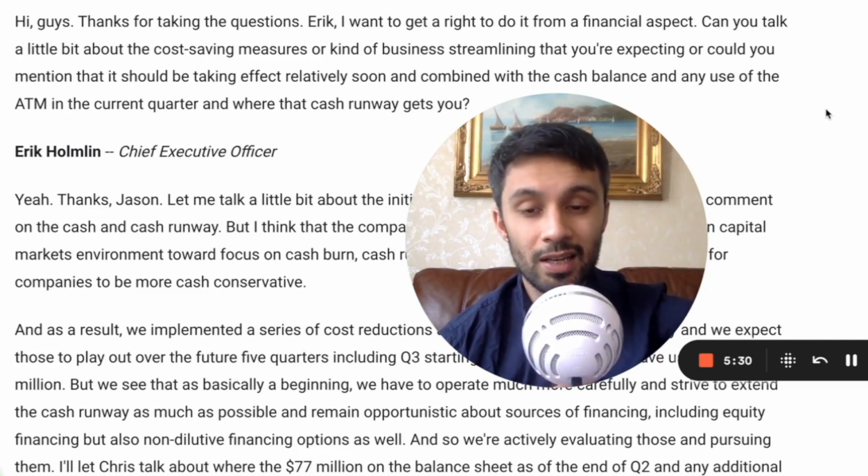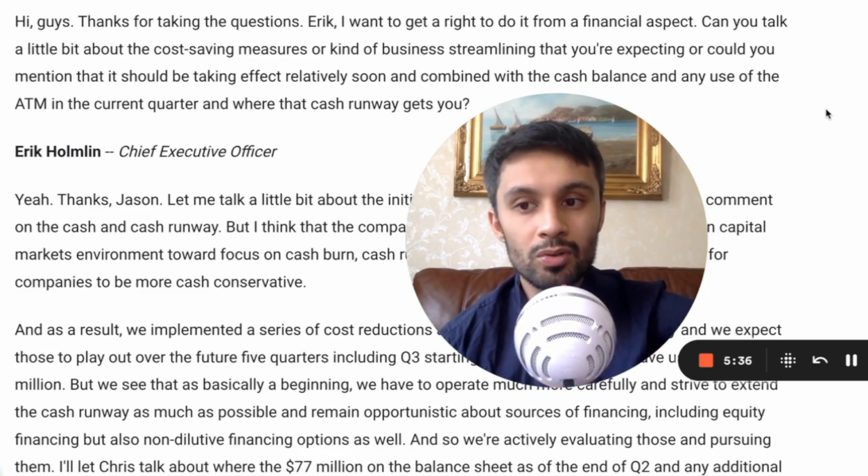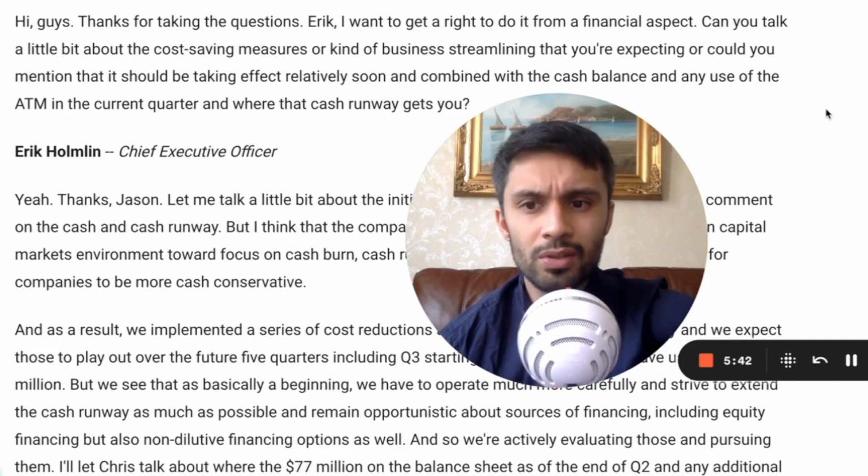So trying to extend that cash runway, they're very concerned. But still, if they're really concerned, they're still utilizing reverse split ATM. Reverse split ATM could happen again. They're looking at non-dilutive options.